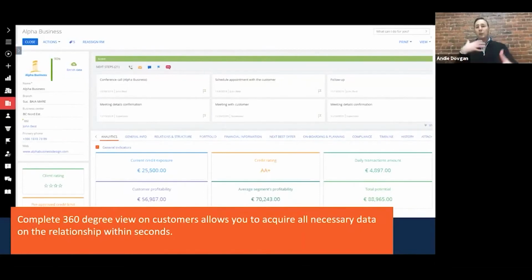And as we are sharing information on customers with our users, we are focused on a number of techniques and approaches. First off, we are trying to substitute all heavy data fields and information with very easy to consume visual components. For example, within the Analytics tab or General Indicators tab, you can see some snapshots and highlights about this particular customer. So there is no need for you to go and calculate and do some unneeded data manipulation to understand where you stand with this customer, what is going on, and what kind of aggregated data you have at your disposal.